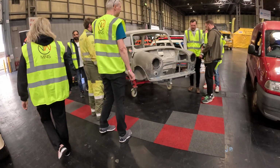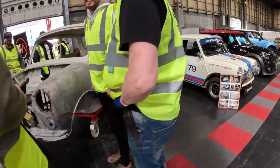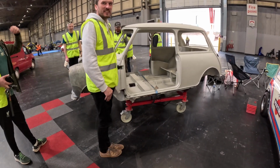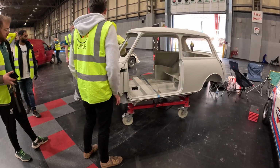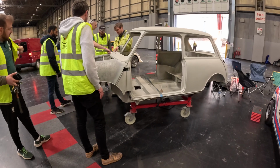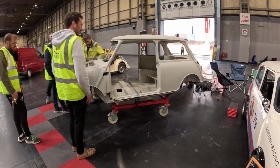And there's a Mini shell about to have some work done to it. Although hopefully the man's not going to smack a massive dent in it with a hammer. That would be a hell of a shame, because that shell looks like it's coming back together quite nicely. It's only just had a dip. So you strip a shell and dip it in acid. That gets rid of all the primer, paint, filler, rust. And then you can see what you've got to weld and faff around with. But we'll come back on Sunday and see how these guys are getting on with it.